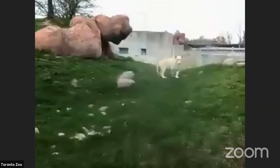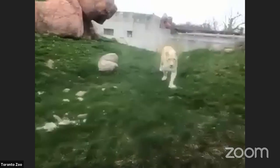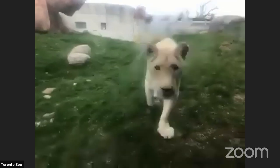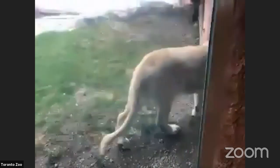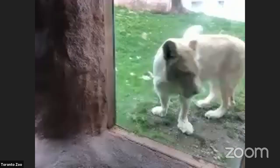We got a quick sneak peek at the lions that are really close, which is amazing. Wow. Very cool, Mary Ellen. All right, Lemon's trying to check us out down here. Like I said, the animals are definitely missing the people.